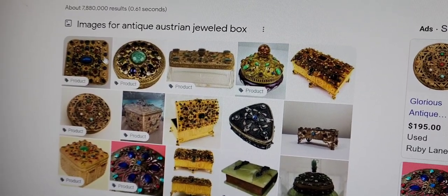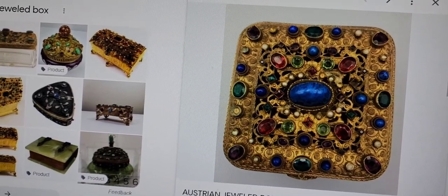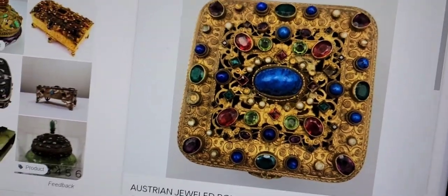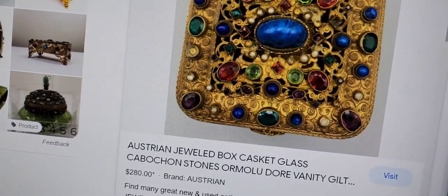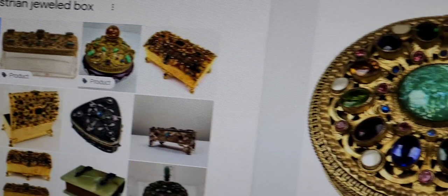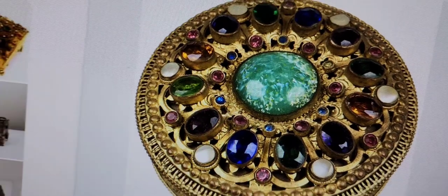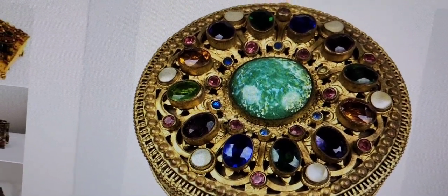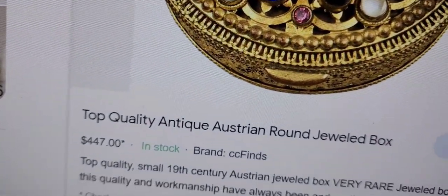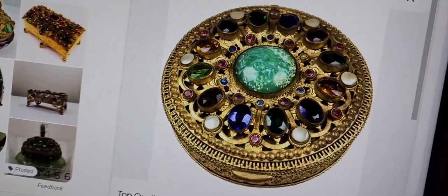So let's check out some items. Let's go ahead and click on, for example, this item. Aha, okay, so this is a jeweled casket box with cabochons and gems on it, with that gorgeous brass or ormolu, $280. And these are tiny little boxes. These aren't anything that's really large. And here's another item. And this, wow, and it has a, I don't pronounce it correctly, I know I don't, but guilloche in the center, the enamel work. And we have these gems all over it, being sold as an antique Austrian round jewel box for $447. These are tiny palm-sized boxes.